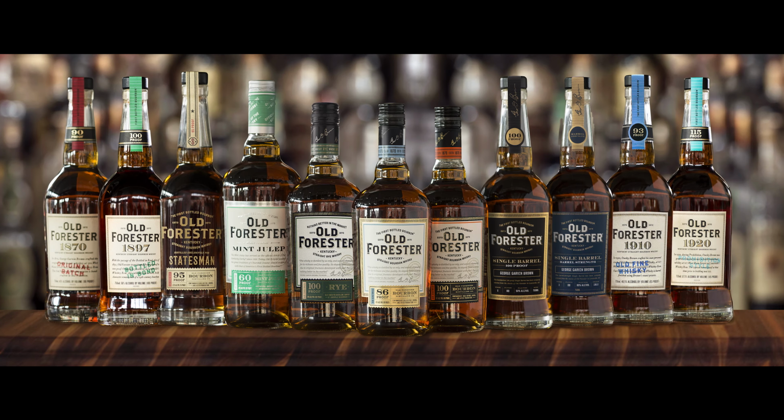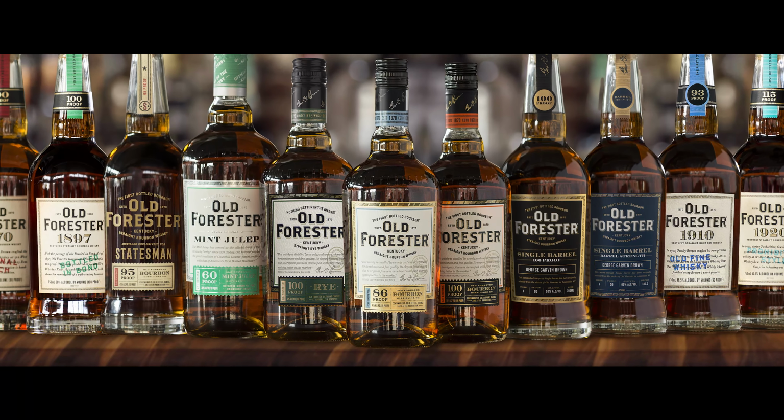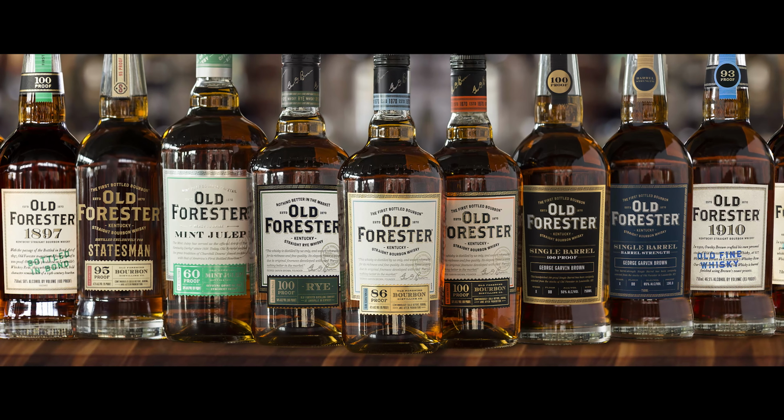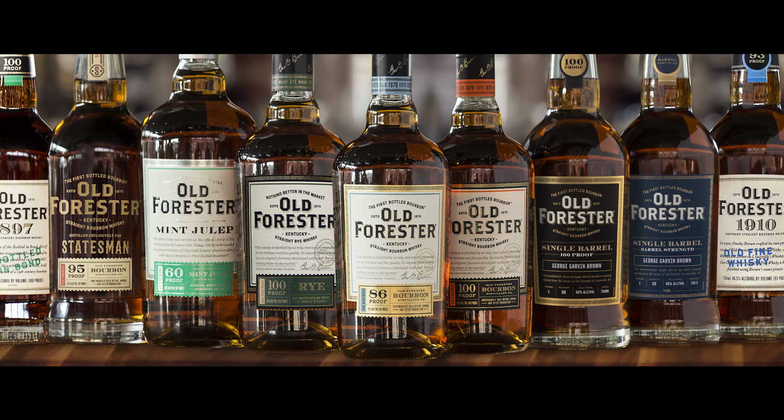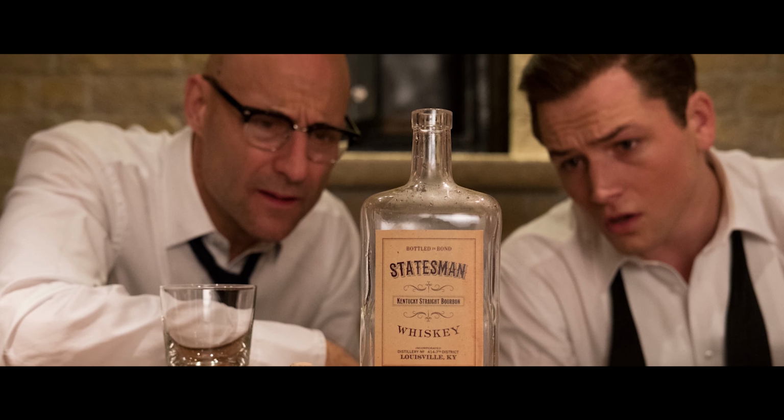In fact, if I'm being honest, there are probably a lot of other options from Old Forrester that are probably better, probably have a different taste that's more appealing to the masses, such as their 100 proof rye, their 1807 bottled in bond. I even know they came out with a Statesman bourbon, which was basically accompanied from the movie Kingsman: The Golden Circle. But I'm choosing the 100 proof because it is the one that does have incredible personality. It gets the job done.